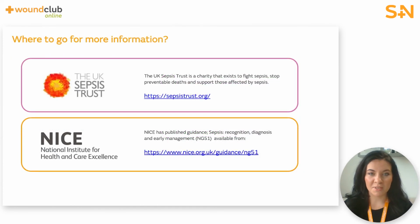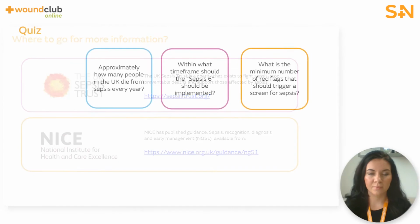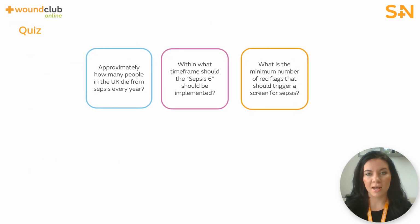There are lots of resources available describing the content of this module in more detail. The UK Sepsis Trust is a charity that exists to fight sepsis, stop preventable deaths, and support those affected by sepsis, and their website has lots of useful information. NICE has also published guidance around the recognition, diagnosis, and early management of sepsis, which is freely available from their website. To check your knowledge and understanding, try and answer the quiz questions.